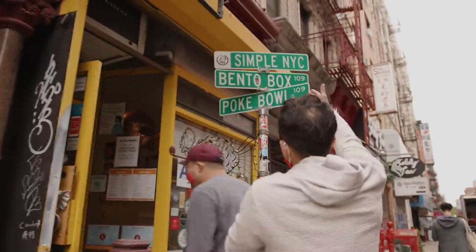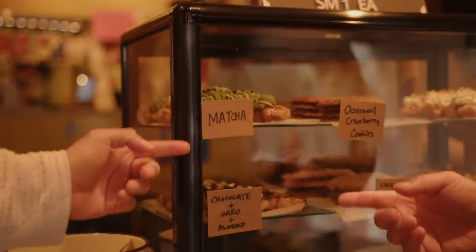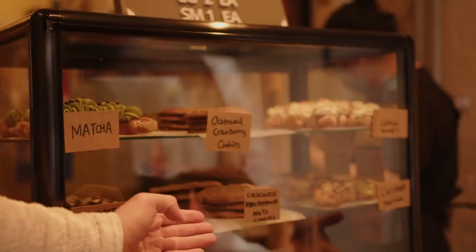It's not even close. Here, look, they got the little poke bowl street. Matcha, waffles, oatmeal cranberry cookies. So it's gonna be tasty to Chinatown people and non-Chinatown people.